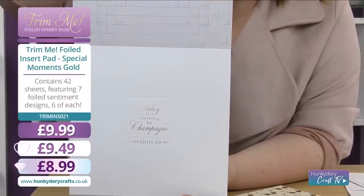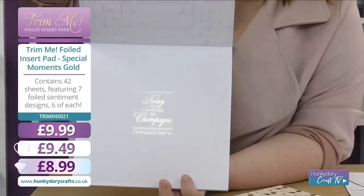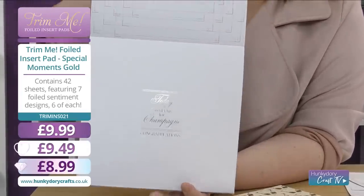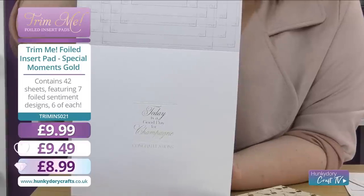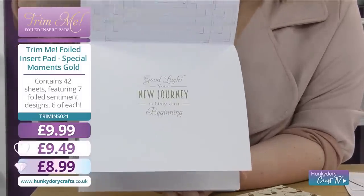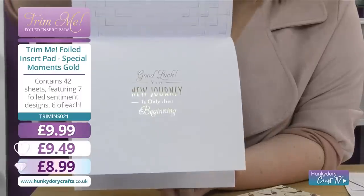Today is a good day for champagne. Oh, well, yeah, just always. I need that as a mantra. Never mind. Congratulations. So something like that with that champagne cardstock that we showed you before. Yes, wouldn't that look beautiful? Die cut it out, stick it in the middle there, and you've got a really easy card ready to go. And then this beautiful good luck for your new journey and just beginnings.